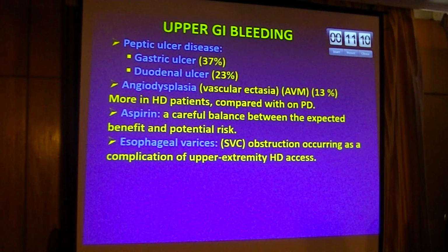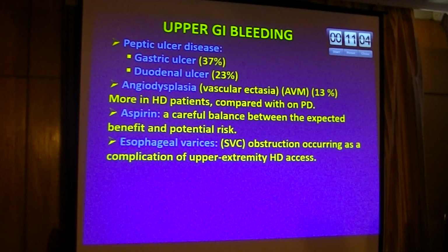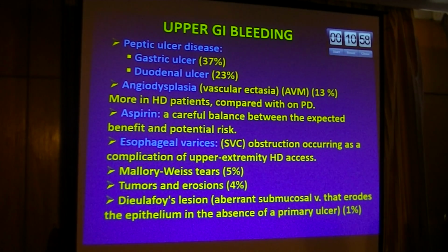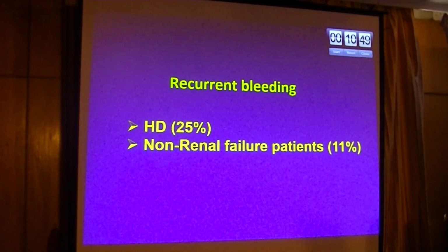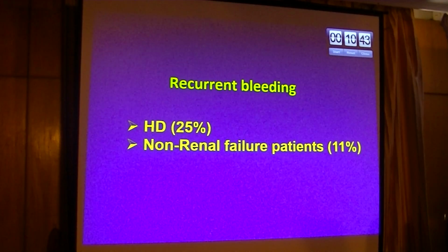Esophageal varices may result from repeated application of central catheters; obstruction of the superior vena cava may produce esophageal varices, and this of course may be responsible for bleeding. Other factors are the same as those responsible for bleeding in non-renal patients. What about recurrent bleeding? We found that hemodialysis patients have a recurrent risk of bleeding of about 25%, while non-renal failure patients have 11%.